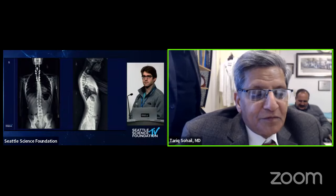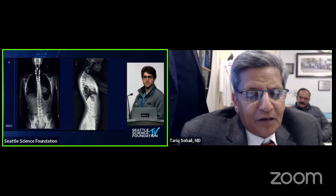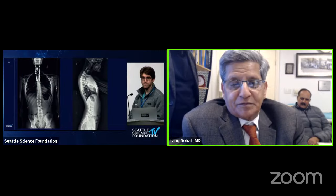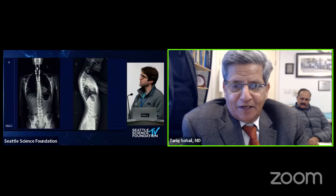All the screws are well placed. Dr. Hicks, what do you think went on? Yeah, so I think positioning of the patient is very important, whether you're using Gardner-Wells tongs or a Mayfield, to sort of create kyphotic deformation at the upper thoracic level, contributing towards a cervical imbalance in terms of increased C2-C7 SVA.